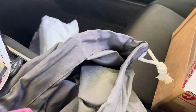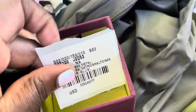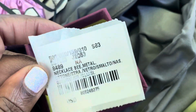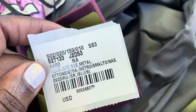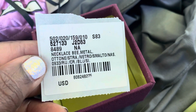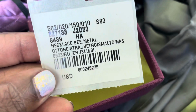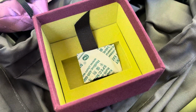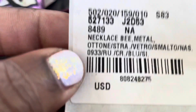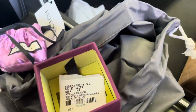Oh, the regular receipt's in here. Not receipt, the original tag, USD. Oh, am I blind? Oh, it doesn't actually say the cost. The original cost was... Unless I'm blind, I don't see it on here, I don't think. No, it just says USD. Is it? Oh, I think maybe it used to be right there. It's been rubbed off. Anyways, that doesn't matter.